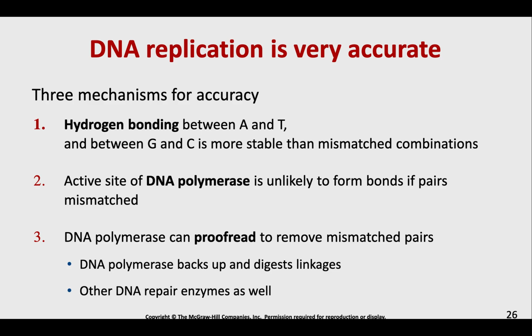So if it goes along and it finds that it has made a mistake, it will back up, digest the linkage that it made initially, replace it with the correct nucleotide, and then continue forward. Now, there are many other DNA repair enzymes as well that we're not even going to get into.